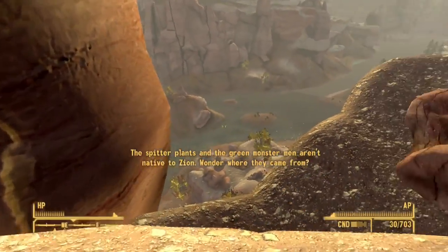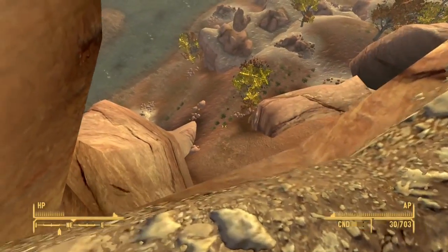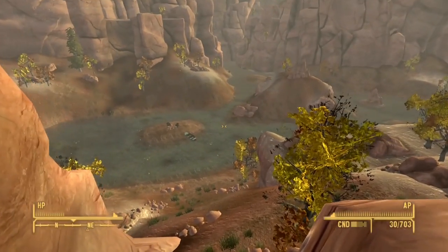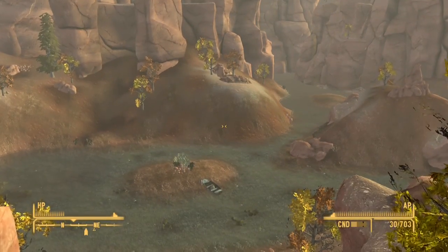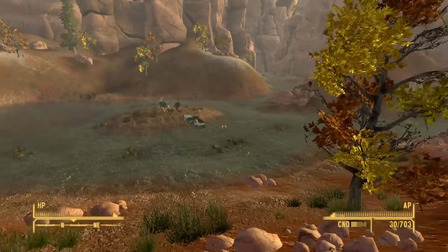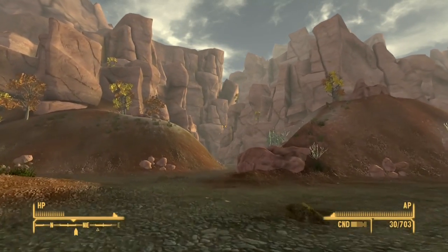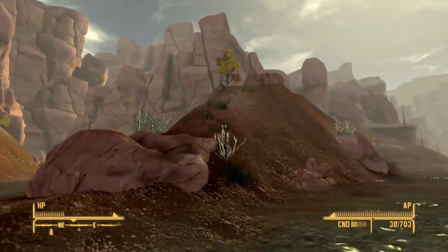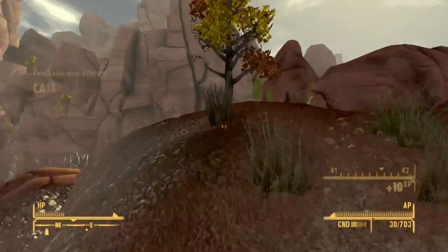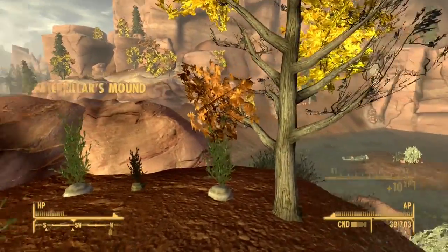Aren't native to Zion. Wonder where they came from. Oop. For a second, I thought there were like two geckos down there I had to take care of. But nope, we should be coming up upon the Sorrows camp. It should just be right in this little canyon. Better part of me probably wants to get this map marker right here real quick. Caterpillar's Mound. Too bad there's no actual caterpillars here. I'm sad.